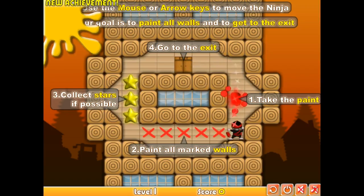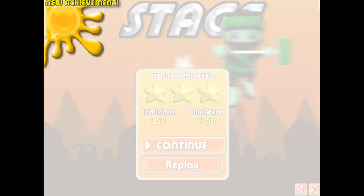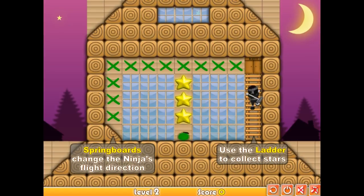Alright, it seems that we are a ninja that came from a ninja academy and needed to make some money, so we started painting people's houses with our awesome ninja skills. Yeah, and look at that outfit. Just look at that awesome outfit. I really think that the best part of that outfit is the new pants. Alright, now we need to use our awesome ninja skills in order to paint the walls.